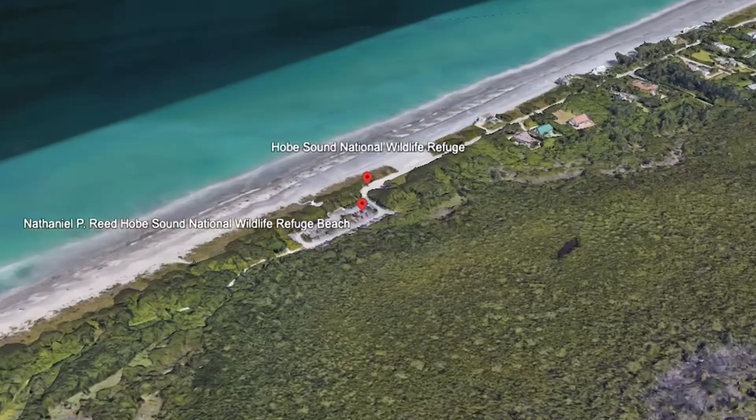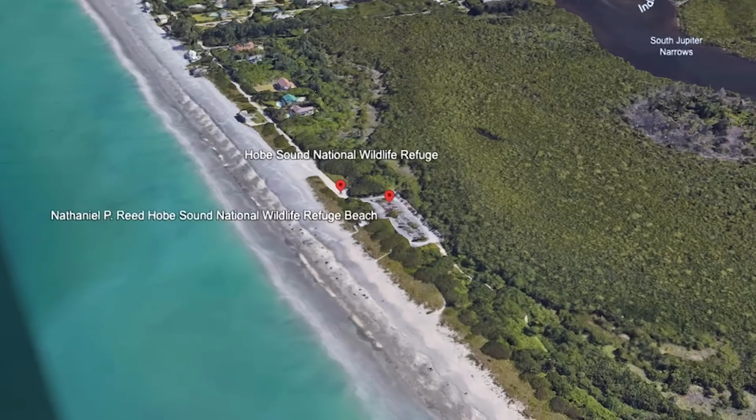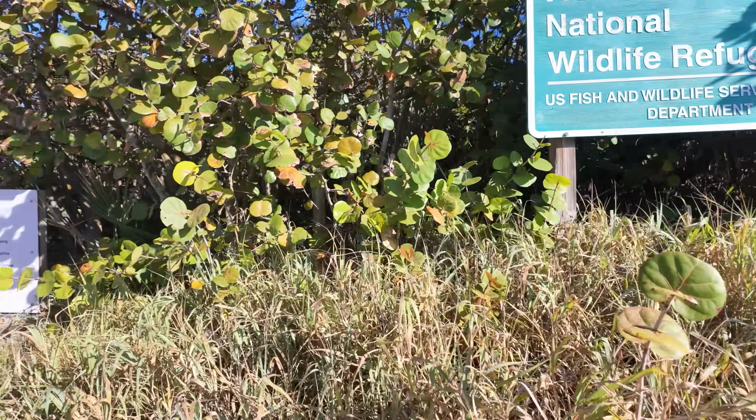All right, here we are at the spot. You look on your map, it's the Nathan P. Reed Hobe Sound National Wildlife Preserve. So you basically come down Bridge Road, you're going to see the park right in front of you, you're going to take a left and go north. And it's going to take you up here to this. Here we are, the Hobe Sound National Wildlife Refuge.